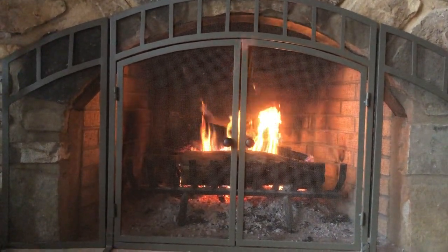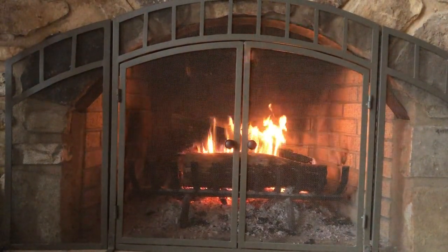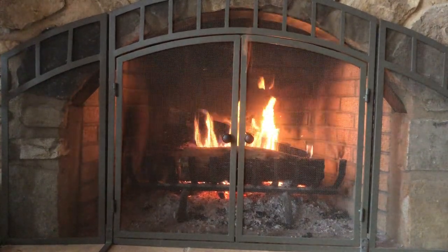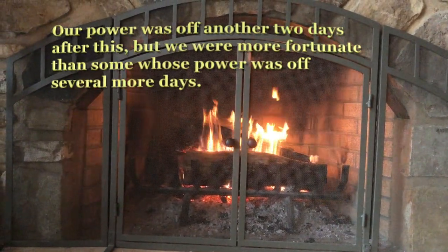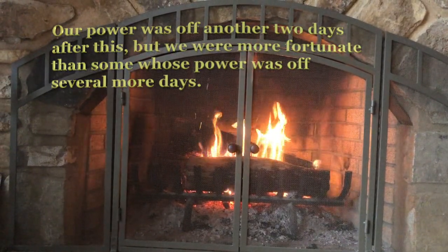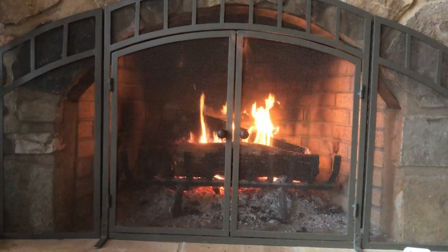But like I say, we're staying pretty warm by this fire. Love the beauty outside and also the beauty inside of this fire. And hopefully they'll have our power back on pretty soon. But if not, we are blessed to have this to keep us warm. Right now, it's about 65 degrees in the house. It's about 34 degrees outside. But we're staying nice and toasty for the moment, and hopefully that will continue.